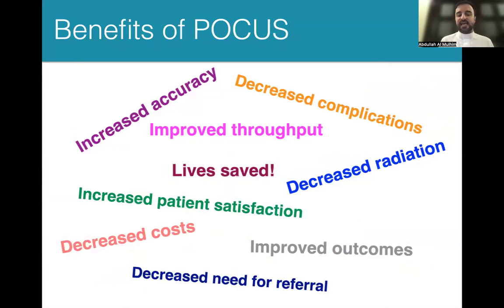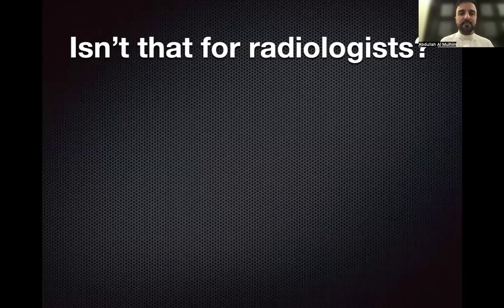So many benefits of doing point of care ultrasound. One of the things that can save your life. Somebody who's really sick cannot go to the radiology department. With your point of care ultrasound, actually you can put the probe in and you can save that patient immediately.